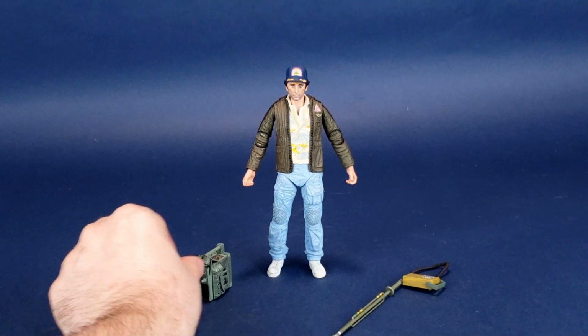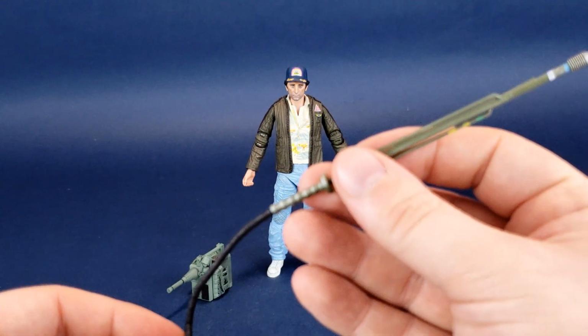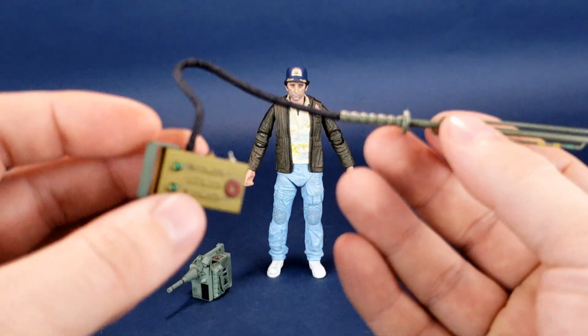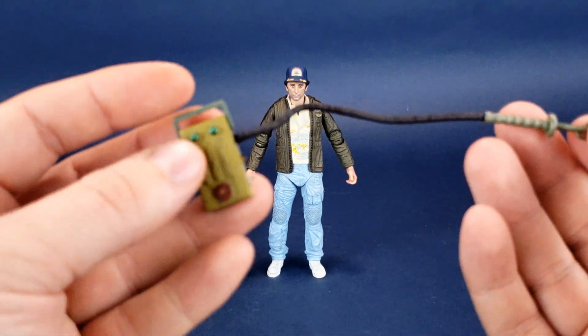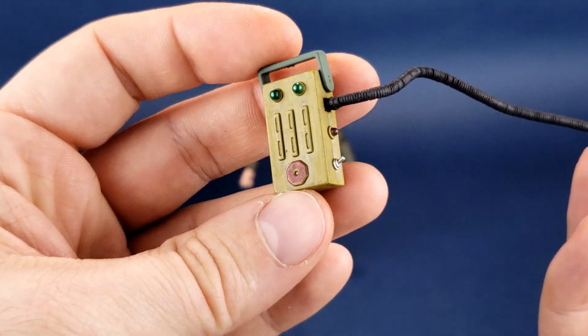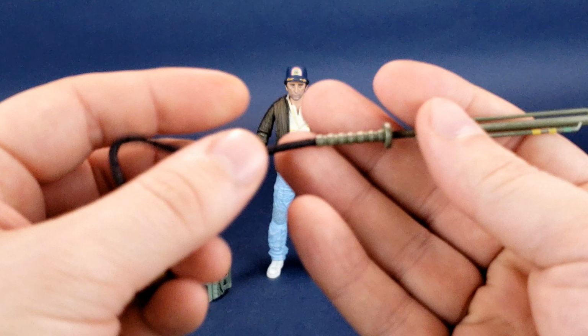And then, like I said, the other thing he comes included with is something I've not yet seen with an Alien released figure, and that is the cattle prod. It comes in 2 pieces. Well, not technically 2 pieces. They're joined together by this hose. The one side is, of course, the little switch and the handle. The other side is actually the cattle prod.